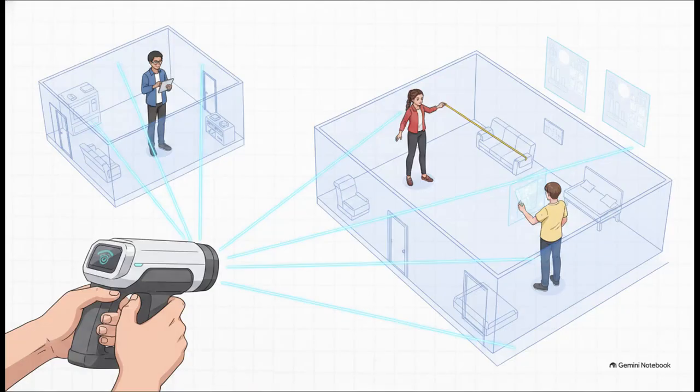Building on that X-ray vision, we have 3D property scanning. Instead of manually using a tape measure and just guessing the dimensions of a room, modern inspectors are using advanced laser scanners to sweep an entire house in a matter of minutes. This tech bounces thousands of light beams off the walls to create a complete millimeter-accurate digital model or floor plan of the property. This is a massive game changer for buyers and builders.